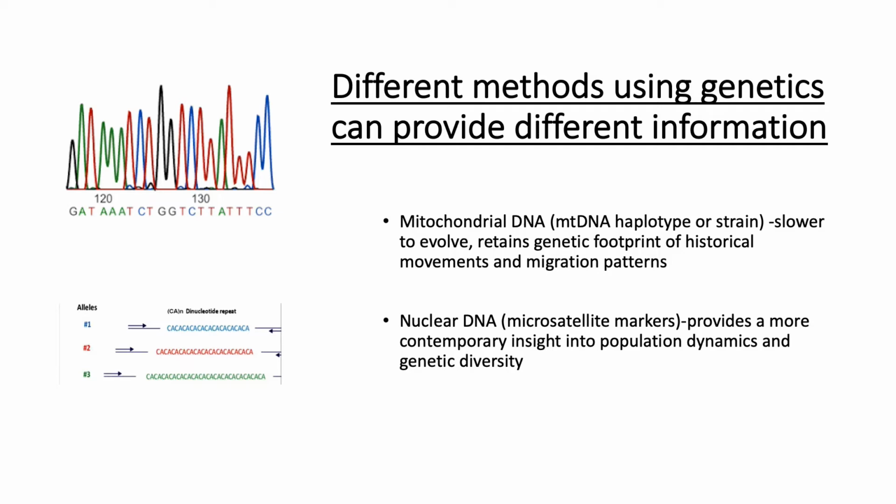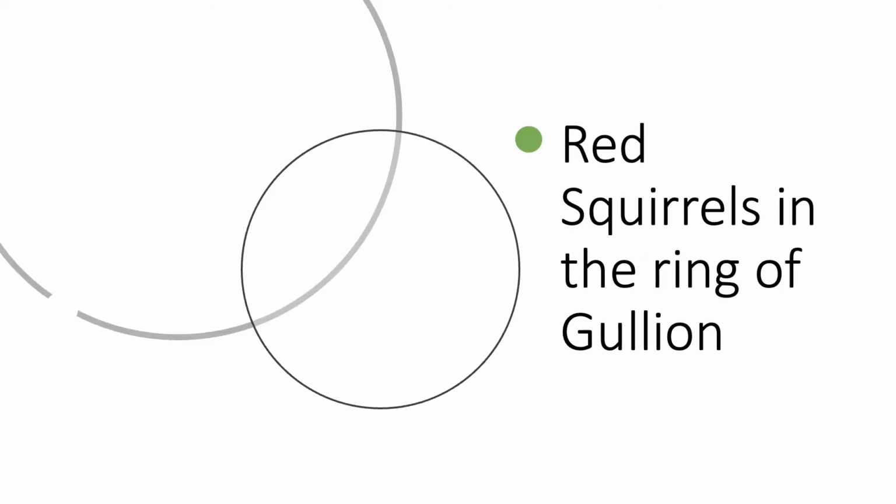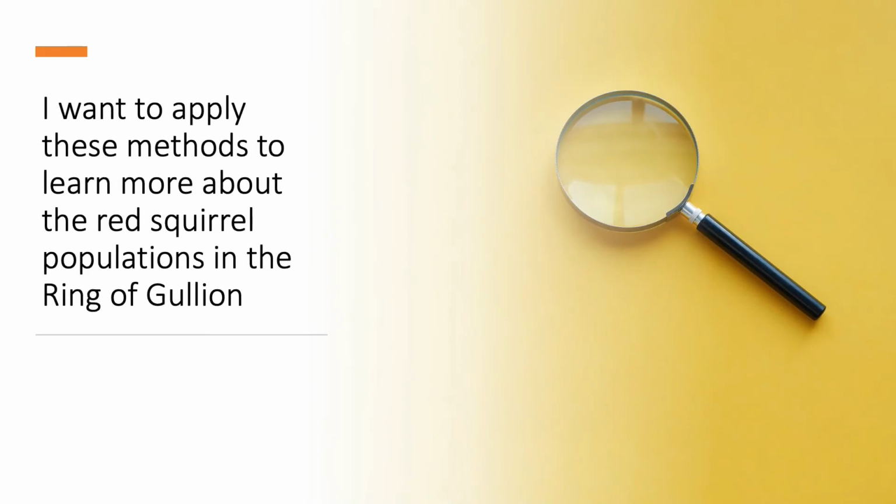So far what I've talked about is all very broad in relation to squirrels all around Ireland. But specifically for the rest of this talk, I will be focusing on the red squirrels in the Ring of Gullion. I started a study up around the Ring of Gullion in March of this year. So what I want to do is apply these different genetic methods to learn more about these populations. The Ring of Gullion has quite a fragmented forest system, so I want to have a look at how that may have affected the squirrels in this area.